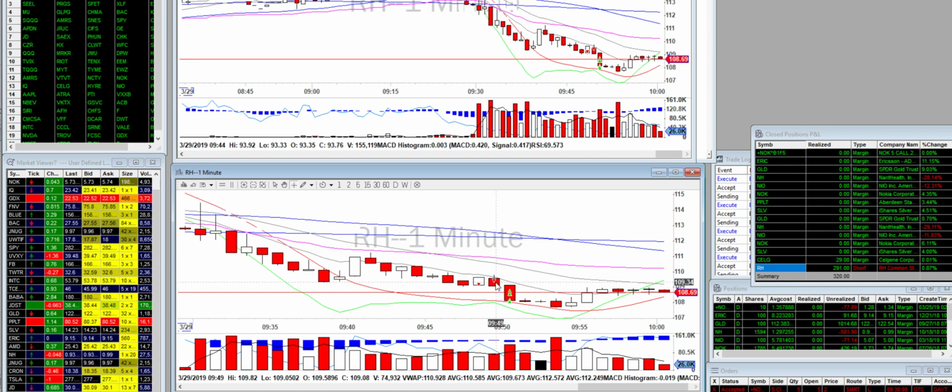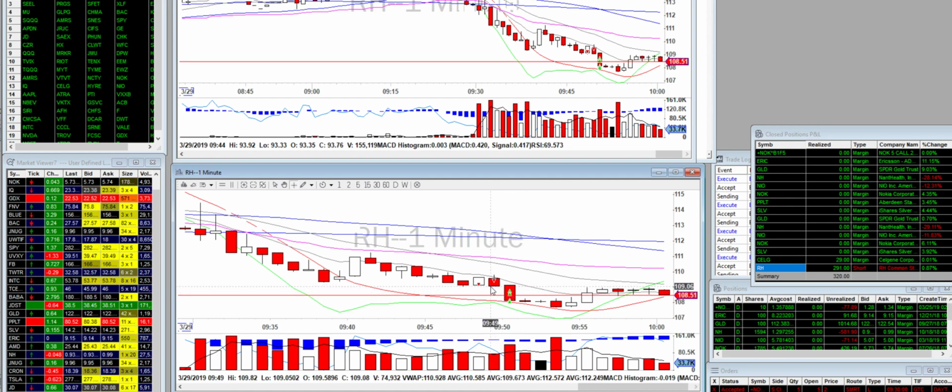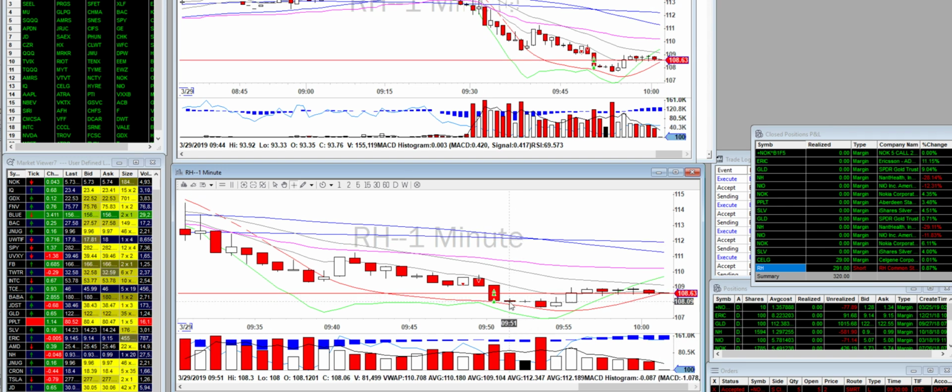So on the way down, I added another 200 shares. It finally broke this level, and then I quickly started covering because this is actually a pretty big move. That's 109 where I entered, and then 131 when I entered again. And then 108.9, 108.75, 108.24. So it's almost a dollar move at the very bottom here.